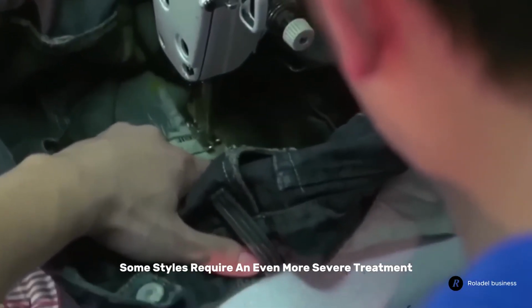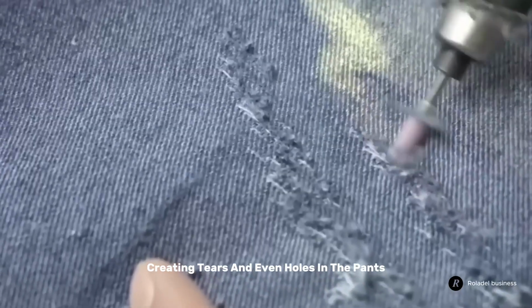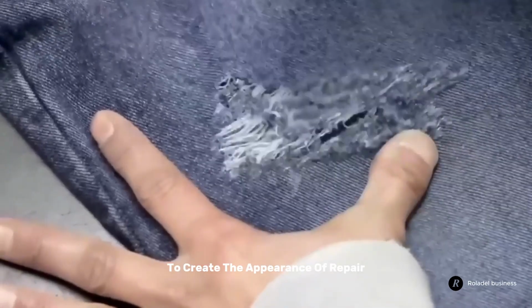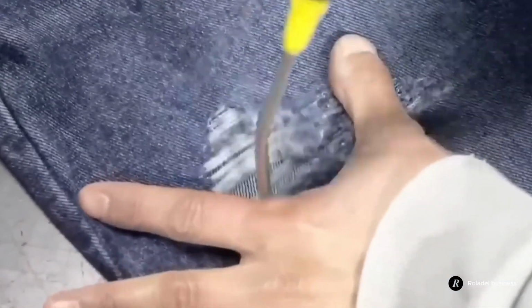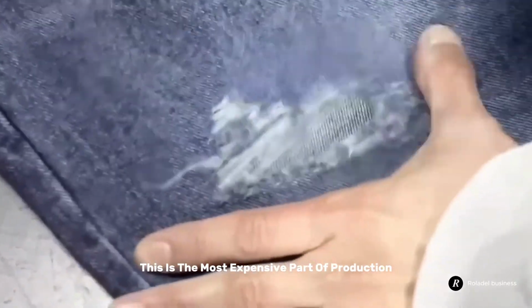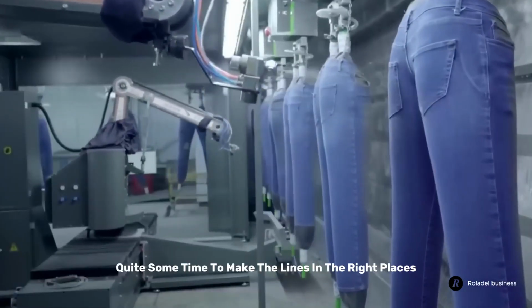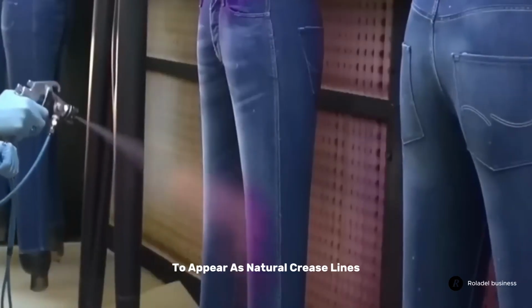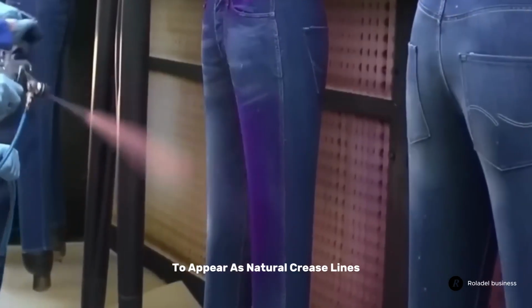Some styles require an even more severe treatment, with sandpaper, creating tears and even holes in the pants. Then the holes are patched to create the appearance of repair. This is the most expensive part of production. It takes quite some time to make the lines in the right places to appear as natural crease lines.